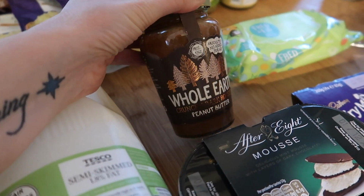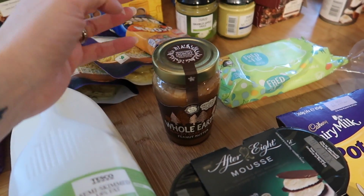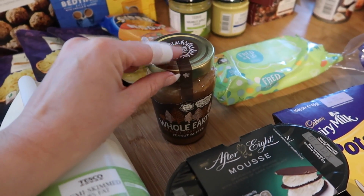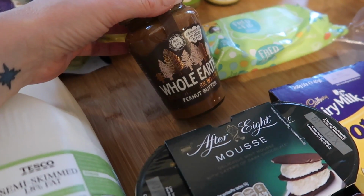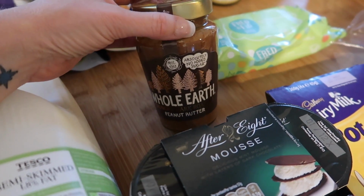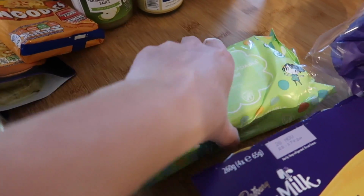Look at that little gold glittery sort of lid. Anyway, it's nice to have decent quality peanut butter. The really cheap one, I think it used to be 65p. I did used to buy it a lot, but I have found that most of it is just oil. So this is really solid, and you need a lot less of it. So I've got one of those. Baby wipes for the dogs.